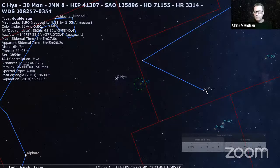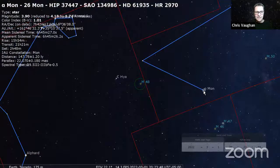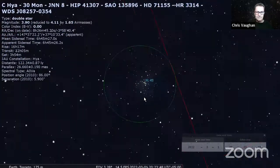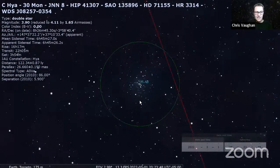So if you've got M46 and M47, look a little bit higher than them for this medium bright star, Alpha. Then see if you can find this not quite as bright star, C Hydra. That's magnitude 3.9, and Alpha is also magnitude 3.9. They're the same. M48 is about a third of the way closer to C than it is to Alpha. For 48, it's not as bright or as condensed as the other one. Binoculars should see it, a telescope should see it, but your eyes might have trouble picking it out.